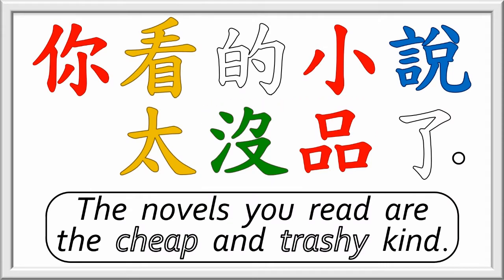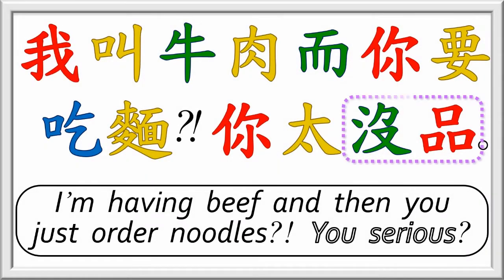没品. 你看的小说太没品了. The novels you read tend to be those cheap, trashy kind. This person is being criticized for not reading more edifying literature. 我叫牛肉，而你要吃面，你太没品. I'm having beef and then you just order noodles. Are you serious? This is a high-class restaurant and you're ordering noodles from the kiddie menu. It's rather embarrassing for the rest of us.